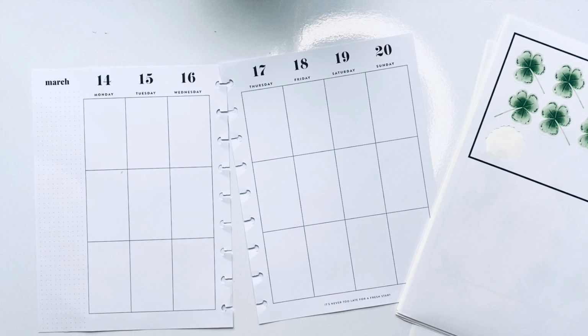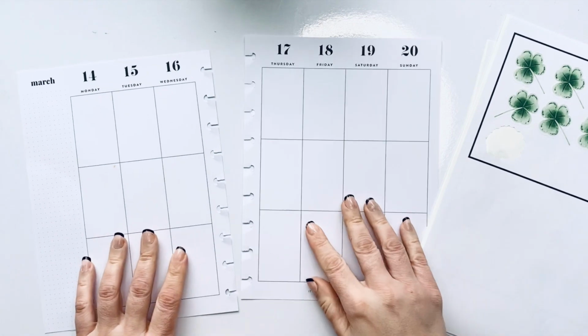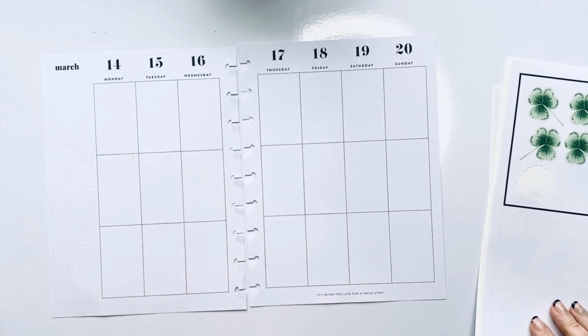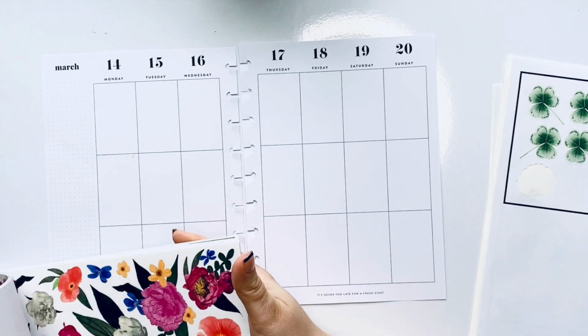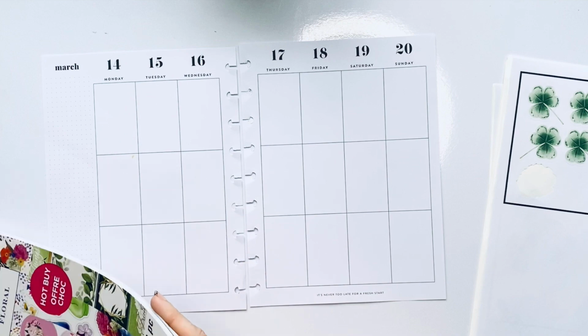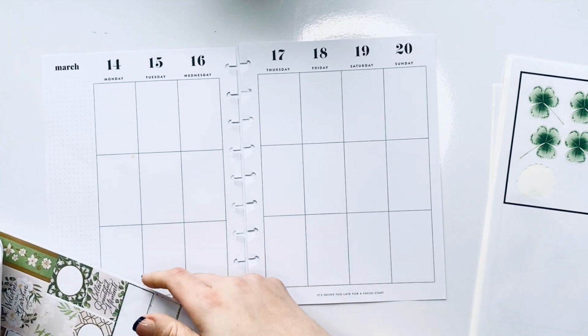First and foremost, I'm going to go ahead and add a girl to my spread because how could I not? And why do I do that? We are going to be planning for March 14th through the 20th, which, like I said, is St. Patty's Day.